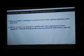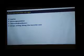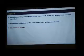So what are the implications? It may provide a strategy to protect beta cells and to improve islet function. Short-acting secretagogues are preferred, with less exposure to pro-apoptotic stimuli during protracted treatments with these agents. Then I told you about anti-apoptotic drugs which reduce the apoptosis: leptin, aminoguanidine, glitazones, and drugs acting on the incretin axis.